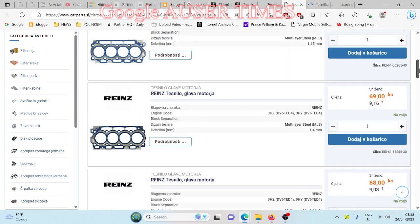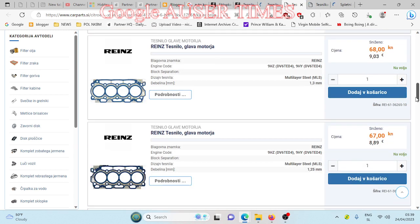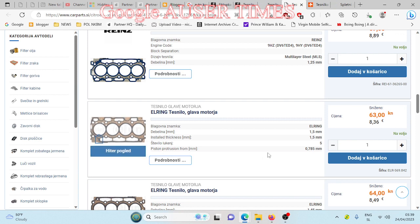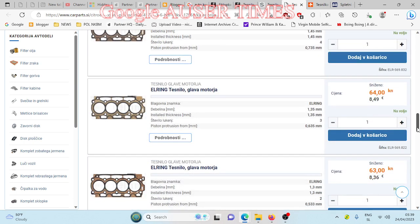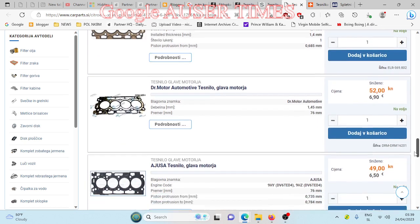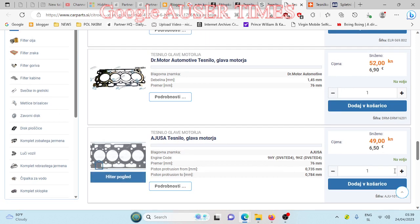All right, this is basically what it says here, that you have what you see right here, that the cost is €8.89 for this piece here, let's say, that you see. It says here 1.45 millimeter, 1.4, 1.35, 1.3, 1.45. Then you have this one here, 1.78. It's actually the outstanding quality, because usually the cheapest ones come with a 0.735 and so on. Now that's something else, but this costs here, this stuff that you see here.